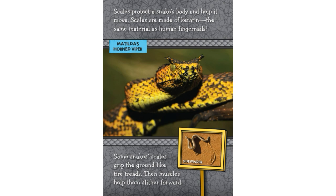Scales protect a snake's body and help it move. Scales are made from keratin, the same material as human fingernails. This is Matilda's horned viper. Some snakes' scales grip the ground like tire threads, then muscles help them slither forward.